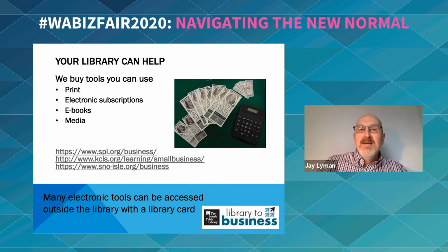But when we're talking about data, which is what we're going to talk about here, most of the stuff that's published, the kinds of things that we need, are not published in those print volumes. Some of them still are, but a lot of them are electronic databases. And so the libraries have made that shift, and many of them are buying electronic resources that are very valuable and useful for entrepreneurs. We're going to talk about a couple of those examples in a few minutes.